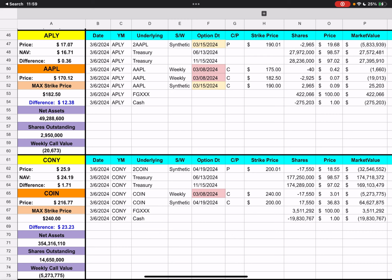If we look at our synthetics, these close next week, so we have those highlighted now, so I really like that. It draws my attention to it, so don't forget to look at them. But we're not looking so good there. Our strike price for the synthetics is $190. We are $20 below. We would want to be above our synthetic price, and we are below.